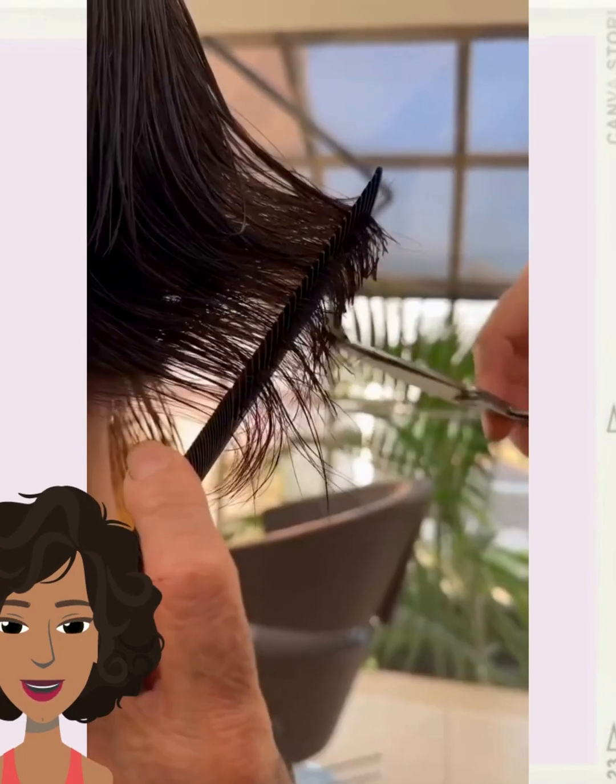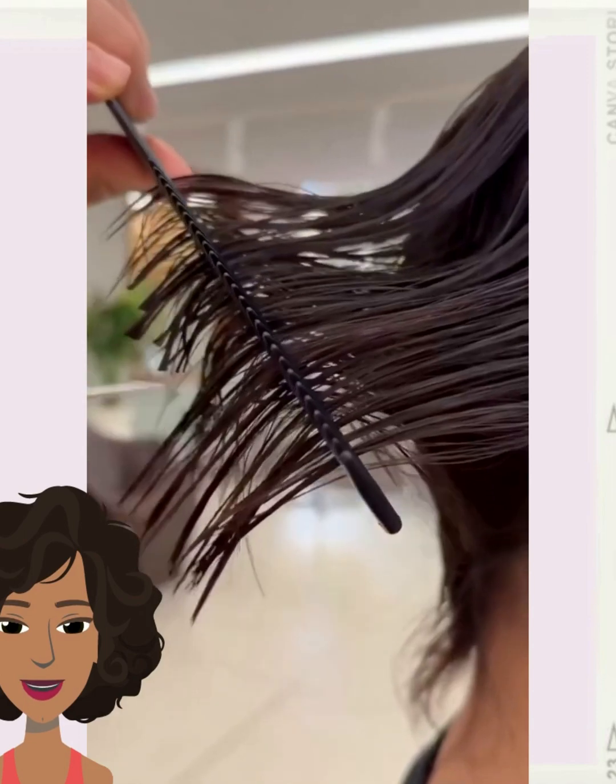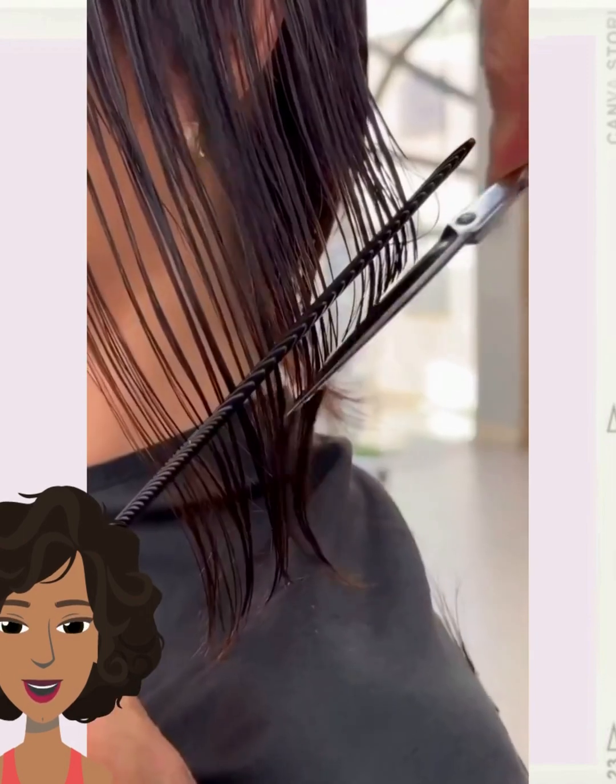So if you've been thinking of cutting your hair and you're in need of some major inspiration, you've come to the right place.